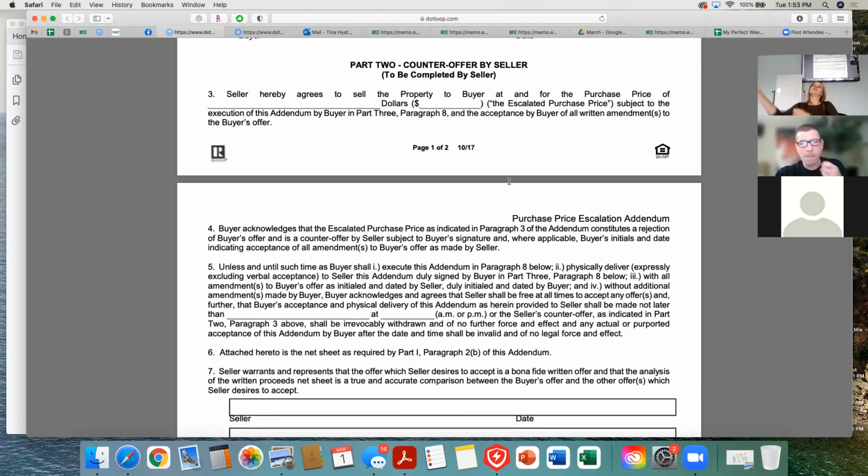Not true. So remember, a seller is just like a buyer. If a buyer submits an offer and then finds another property that they want to make an offer on, can they make another offer on that other property, first of all, while this offer is still dangling out there? As long as it's not signed and ratified.